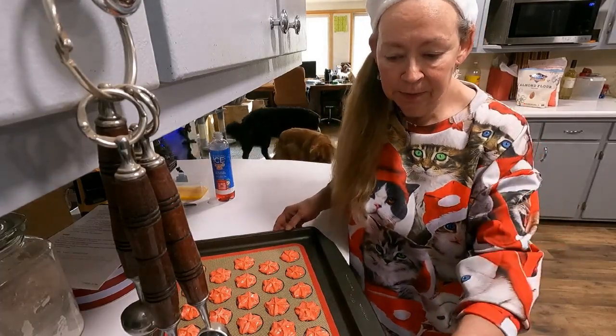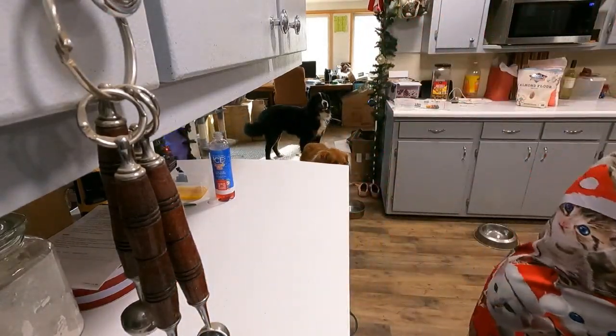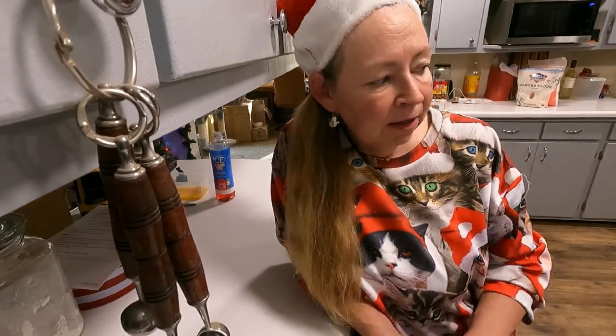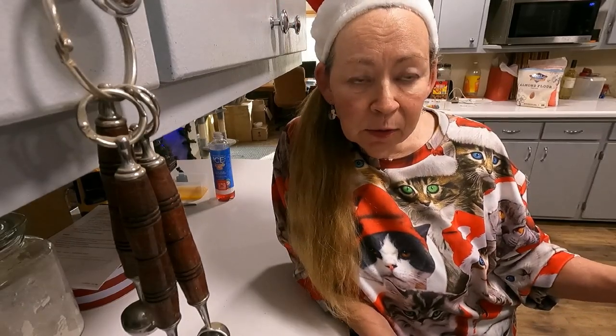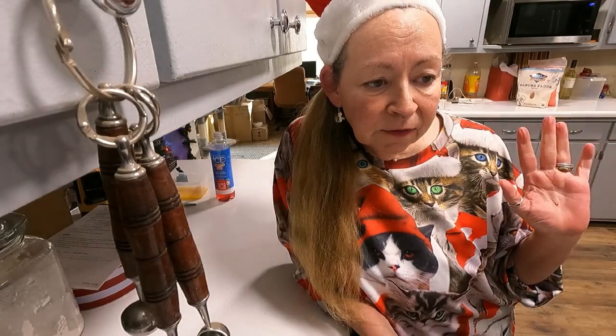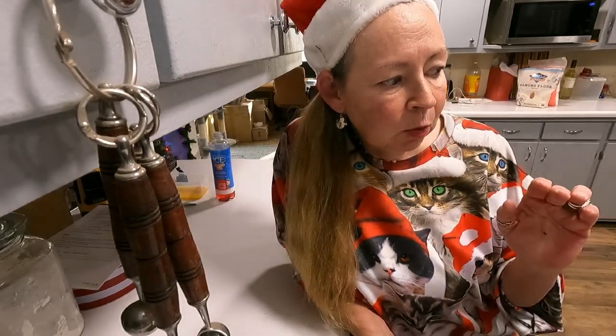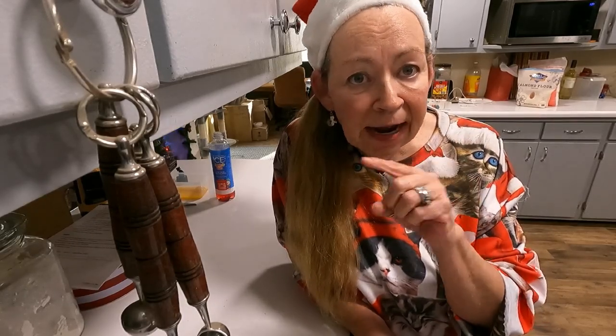Now what we're going to do, we're going to let those sit, not in an oven anywhere, we're just going to let them sit for about 20 minutes until there's an outer shell that forms on that meringue. That's really important. When you go back and you touch them, you don't want your finger to stick at all.